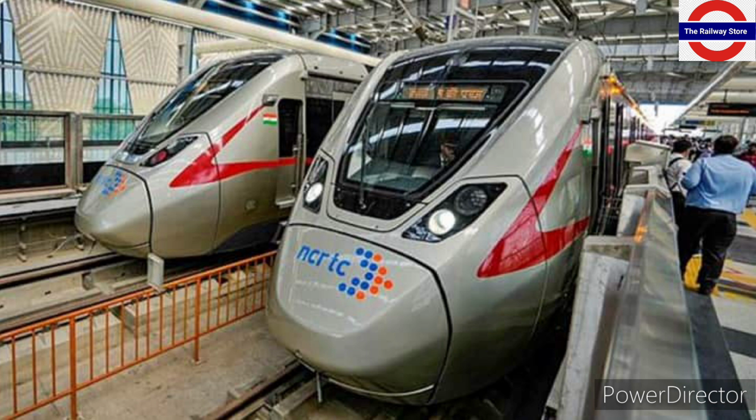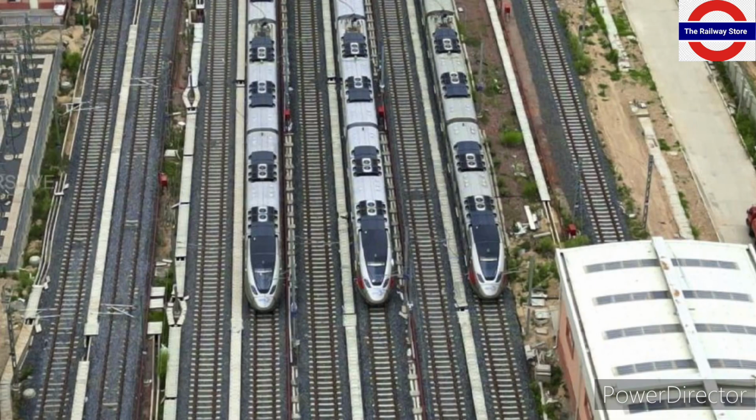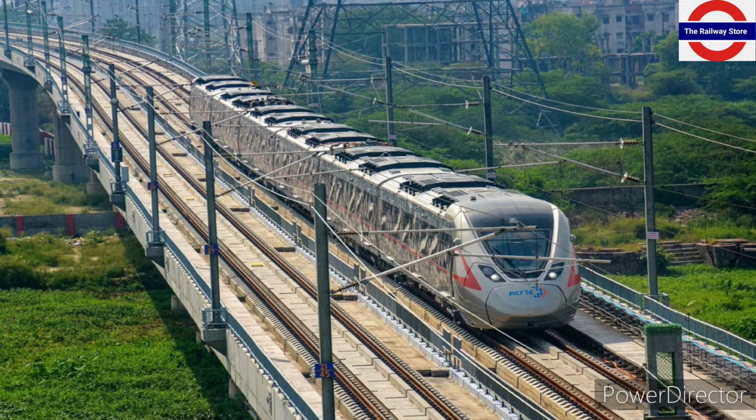So Delhi Meerut Regional Rapid Transit System, in short RRTS, also known as the Delhi Meerut RRTS, is an 82.15 km long rapid rail corridor that will connect Delhi, Ghaziabad and Meerut, currently under construction. It is one of the 3 rapid rail corridors planned under Phase 1 of the RapidX project, managed by the National Capital Region Transit System, that is NCRTC. With a maximum speed of 180 km, the distance between Delhi and Meerut will be covered in less than 60 minutes, that is 1 hour. The project is being executed at a cost of 30,274 crore rupees or 3.8 billion USD.